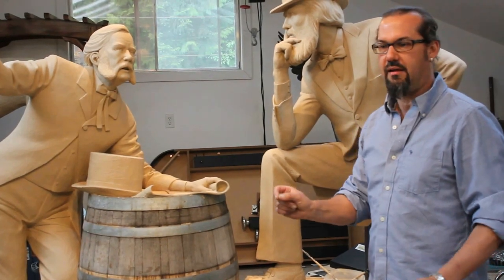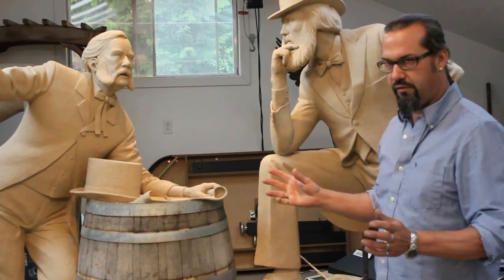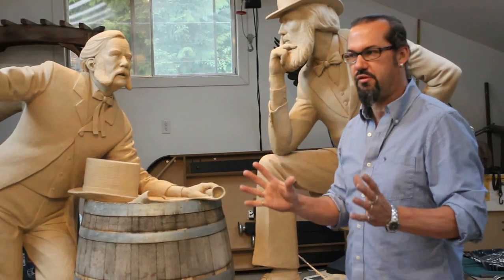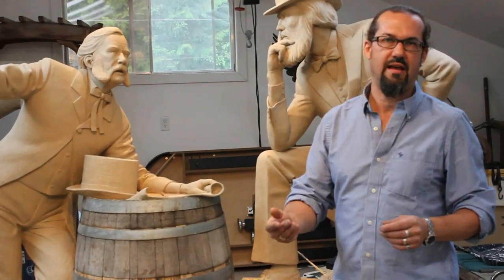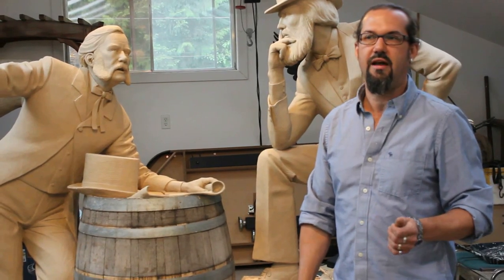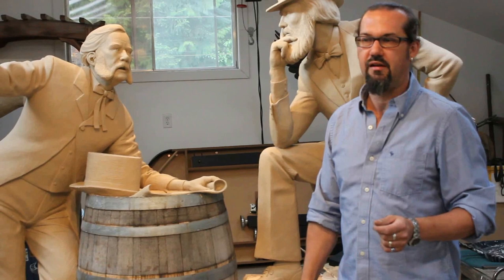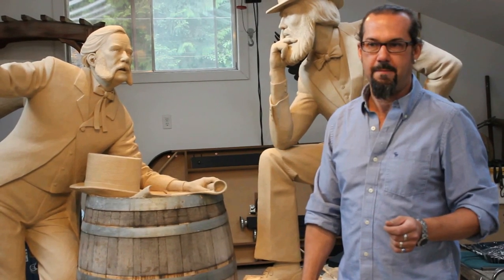Keep checking back. Next week I start making the mold of this, and you'll see the whole process of the mold making, and after that process has been done, then we'll get into the casting of bronze. I've got about 2.5 months left before it is dedicated, so it's going to be fun and exciting, and it's going to be a busy time.